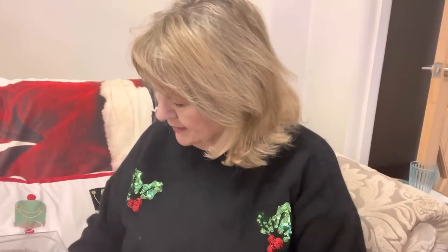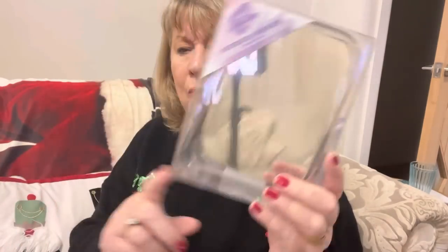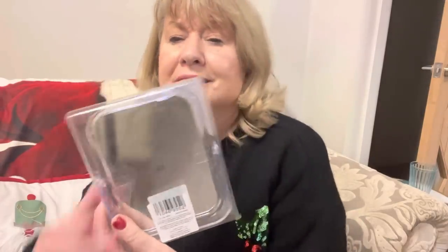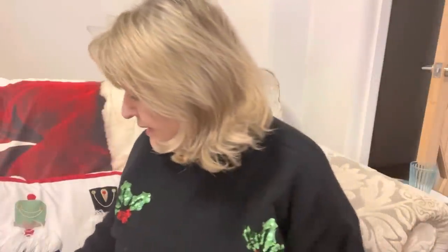Then the next thing I bought, if I remember rightly, was just over £2. I usually get one for a stocking every year. I think they're so handy. I call it a travel makeup mirror. It's three times magnifying on one side, and then on the other side, it's just, oh, I shouldn't show you that, you can see my phone. It's called an interior mirror, but I think it's a travel mirror. I'm not sure if it wasn't £2.25 or £2.50.